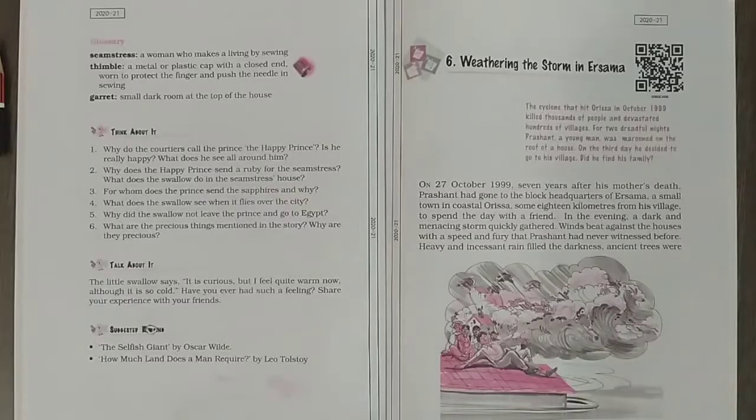The second sapphire he sent to a match girl who had let her matchboxes fall into a gutter. They were spoilt and could not be sold. She cried, for her father would beat her if she went home without any money. When she got the sapphire, she stopped crying and ran home happily. The prince thus wiped her tears and saved her from being beaten.